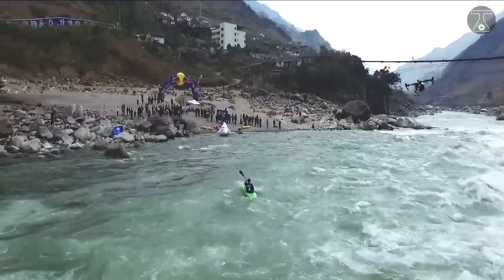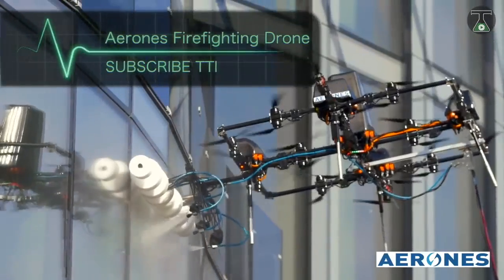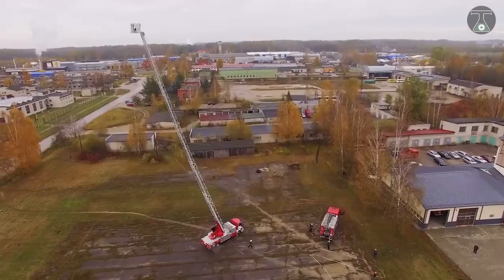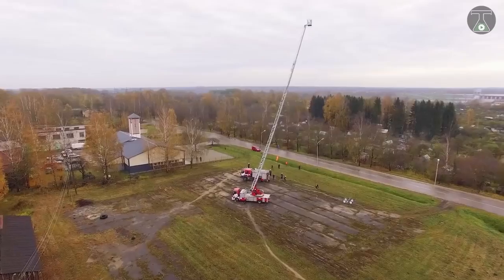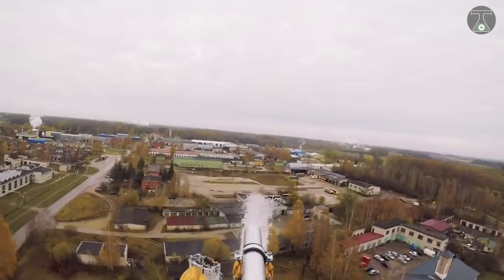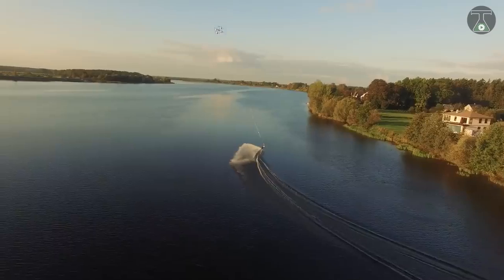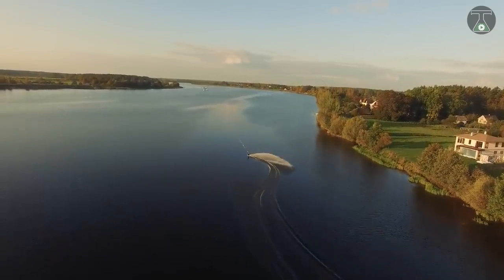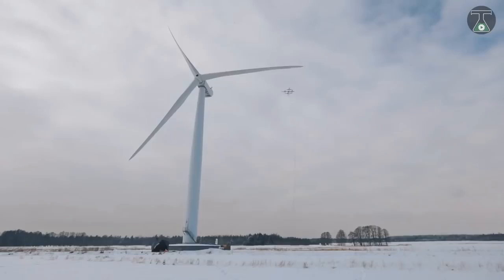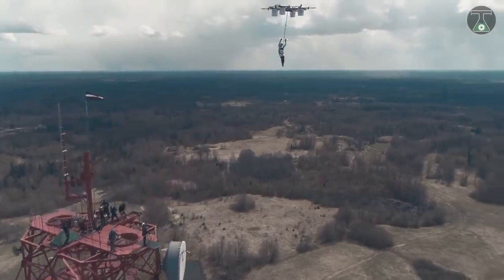Number 5. Aeron's firefighting drone. Aeron's firefighting drone is a unique and innovative drone by a company called Aerones Limited. This drone is designed with a purpose to outperform and at the same time assist firefighters. Compared with the ordinary drones, this drone can fly up to a height of 300 to 400 meters and weighs around 55 kilograms. It is a square-shaped drone with a length and width of 3 meters.